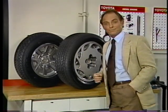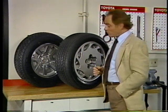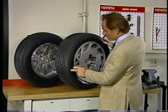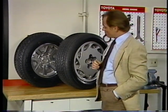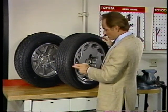And how about this tire? 225/50 VR 16 Gatorback. No, you've never seen anything like it before. It was developed by Goodyear just for the new Supra. And look at this difference. First time you've ever seen a 50 aspect ratio tire on a Toyota. It was designed to make the most of this new suspension by increasing the footprint while minimizing sidewall flex.